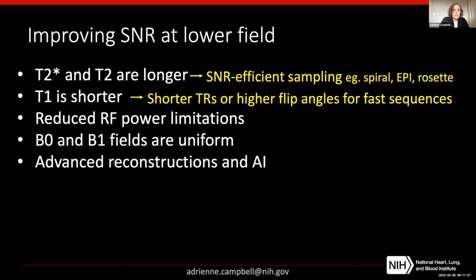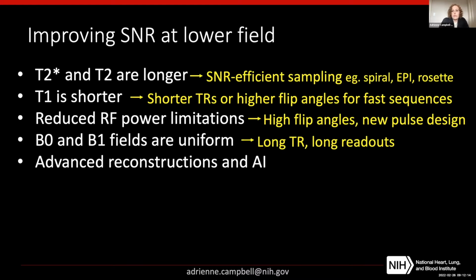T1 is shorter, meaning we can use shorter TRs and higher flip angles if we're interested in doing fast imaging for cardiac applications. We have reduced RF power limitations, meaning we can use high flip angles and new pulse designs without worrying about SAR limitations on the system. And our B0 and B1 fields are very uniform, which allows us a lot of flexibility, for example, using long TRs and long readouts without worrying about image artifacts.